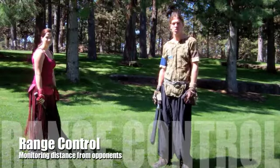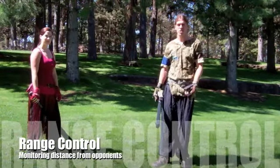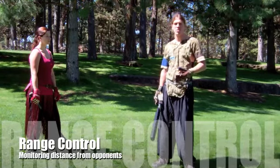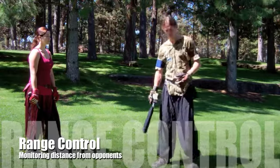Next up, we're talking about range control. Range control is intentionally using what distance you are from your opponent to be able to open up specific strikes or lead and win the fight.